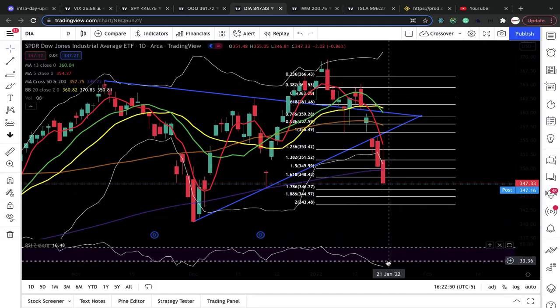Incredibly oversold on the RSI 7. Okay. Next support is down here at 346.2. Current resistance is at 348.4. So what we want to watch for is either a bounce off the support, a breakthrough of resistance, or a rejection from resistance. You got to watch how the price reacts before you make a decision. If it breaks through 348.4, that puts 350 back in play, also around the 200-day moving average.